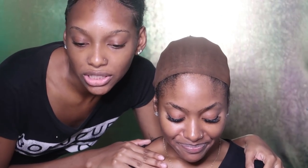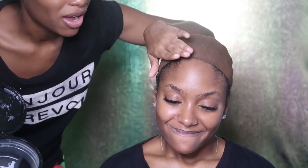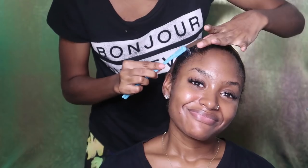So, when she normally puts on wigs on her head, the first thing she normally does is take the Eco Gel and lay down the edges. I wanted to put the stocking cap on her head, but she never wants to. So I'm just gonna take some of her Eco Gel, the Black Castor Island flaxseed oil one.